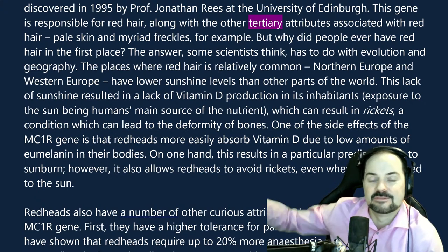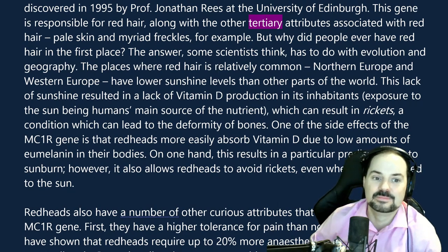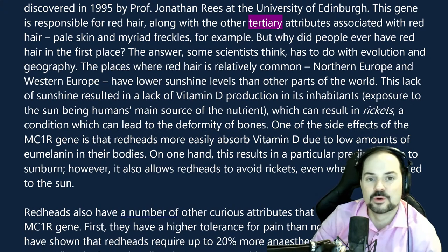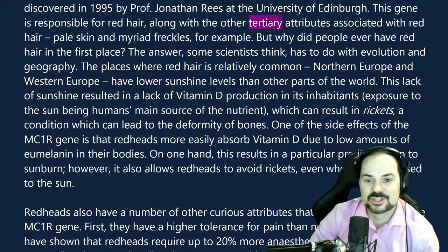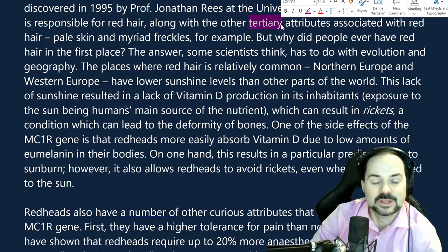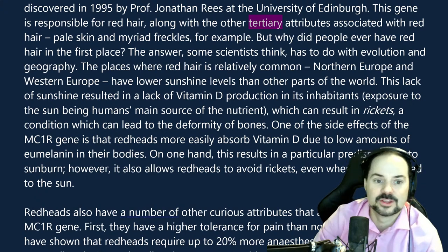So the third level of attributes associated with red hair include pale skin. So it's like other attributes, right? But it's not that important of a word, and it's not going to be an answer to any questions, I don't think. Sometimes people think when they read a really tricky word, it's going to be an answer. But no, in this case, it's just a word that they're using.